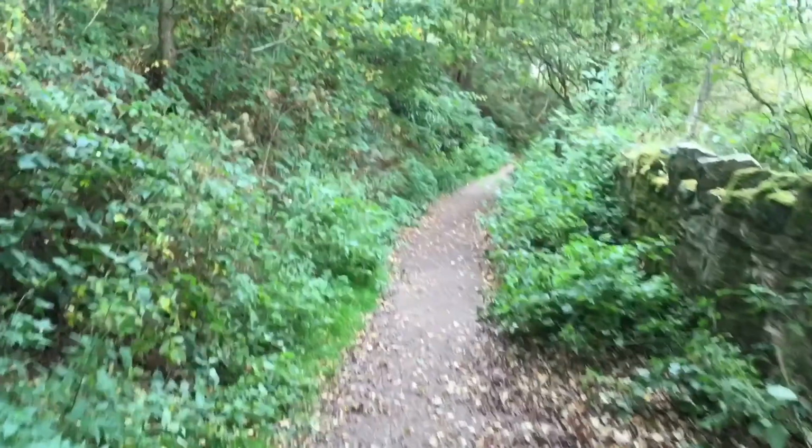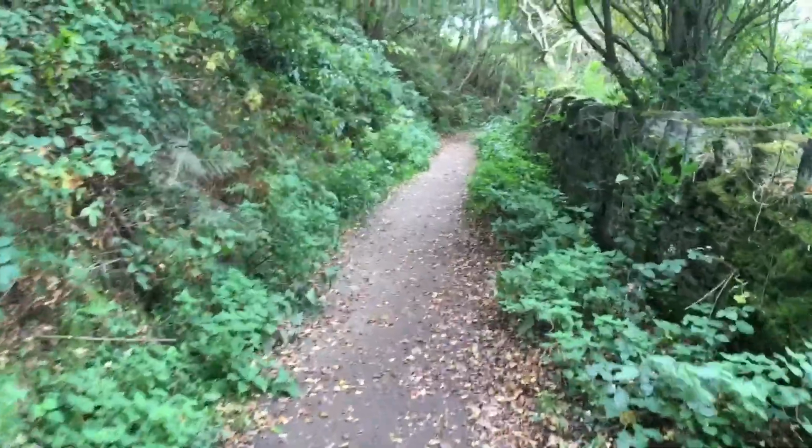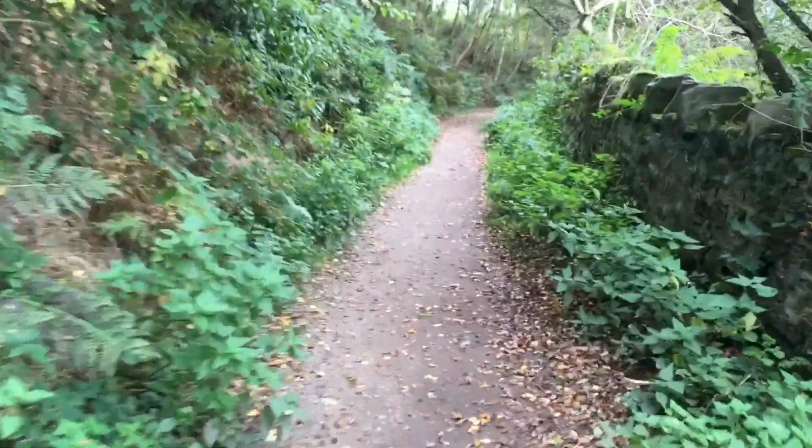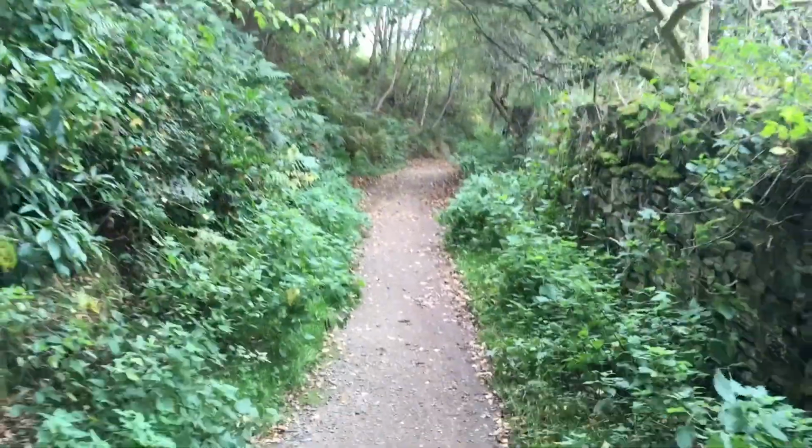So we're on the far side of the northern arm now and just working our way back down the path towards the road bridge. And then when we get there we'll turn up onto the road for a little bit and climb up the hill into Ulley village itself.